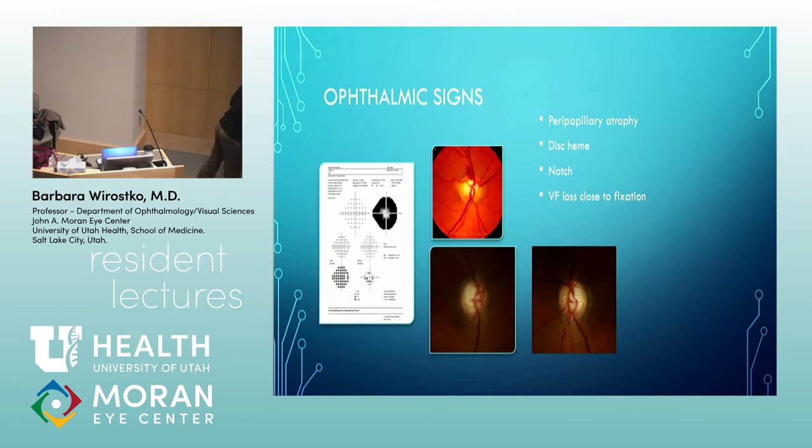And as I was looking at this, I was like, you know, what about the vasculature here? It's very narrowed. And here, there's almost AV nicking. And look at this. Would you agree, Steve? The vasculature is not normal. And this was their representative case on AAO for normal tension glaucoma.